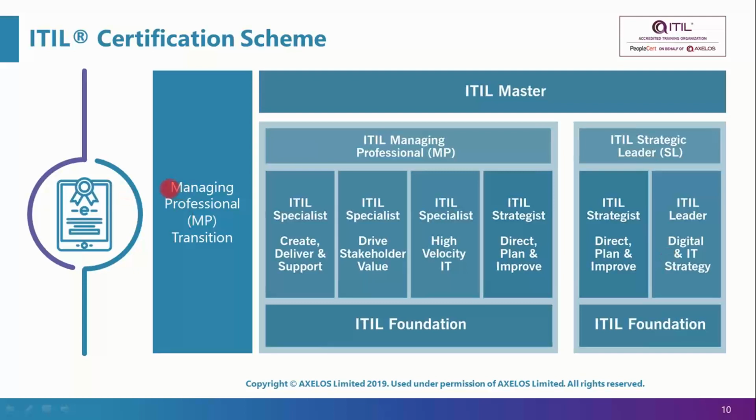And you might recollect that I mentioned the Managing Professional Transition or Bridging exam for those who are already V3 expert or maybe slightly below the V3 expert with 17 credits at least in V3, which means they might not have done the MALC exam in V3. They're also eligible to write the MPT transition exam to directly reach the Managing Professional in ITIL 4 without having to write any of the exams below it.